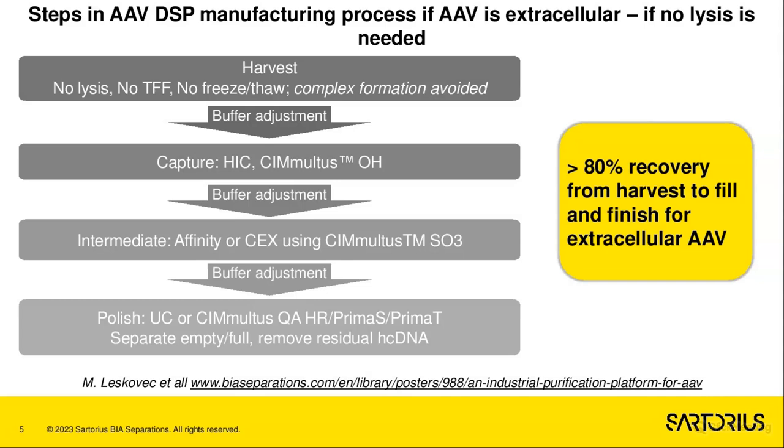Secondly, we may have the AAV burst out of the cell, meaning the AAV would be extracellular. In such a case, the process could be quite straightforward. No need for lysis. This is really a very useful approach. It prevents a lot of headache, especially with scaling up. If we got such a project to develop, we would perform no lysis. We would also avoid any TFF. We would avoid freeze thawing. We would just go with the harvest directly to the chromatographic column after filtration to remove the cell debris.